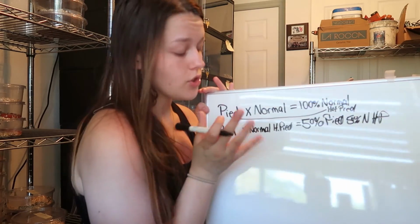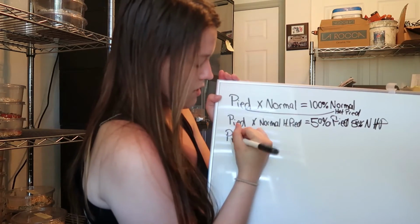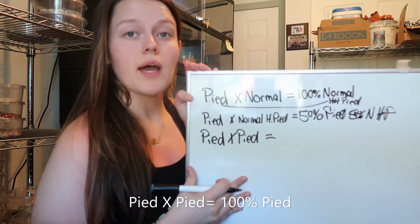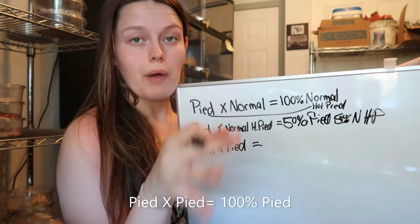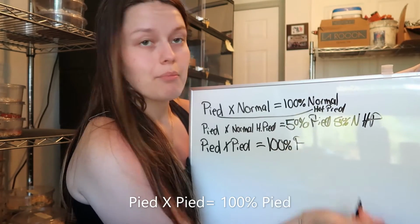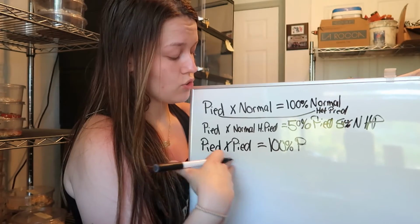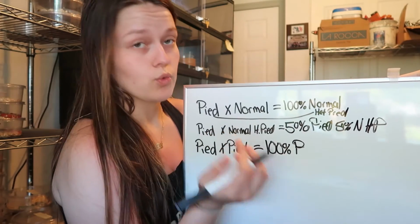Now let's look at when you do visual to visual in recessive. So let's take a pied. Pied is also short for piebald. Breed it to another pied. Well, since you have two visuals and neither of them are het, they're just visual pieds, you're going to get 100% pied. That's the easiest, best way a lot of people like to do it. Of course, it depends on what you want to go for. This is usually the most costly route. Doing a pied to a normal is going to be one of the cheaper options, a pied to a normal het pied.